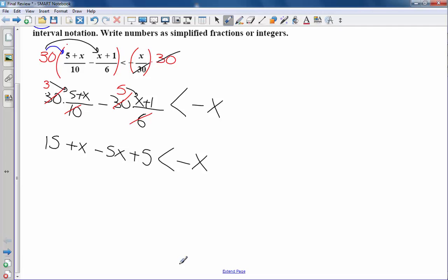Should be 3x. First off, yes. There's 5 in front of the fraction. If the fraction numerator has more than one term, you must multiply each and every term, not 5 but x as well. So this is 3x. What else? There's one more mistake.